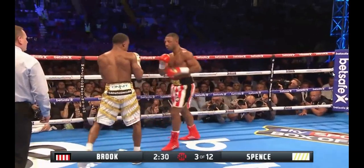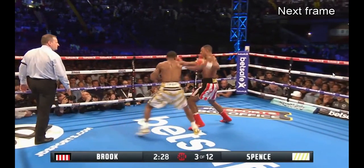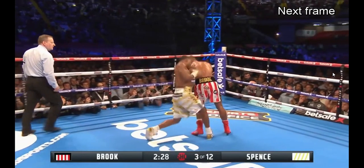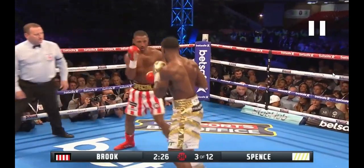Oh, there you go. He throws a real shot right there. Pulls back, throws the counter. Errol Spence is able to slide under it, right? Boom, and then throws a body shot. Good for Errol Spence. Great job for Errol Spence. He follows up very well on that shot too.